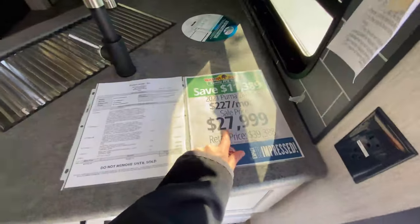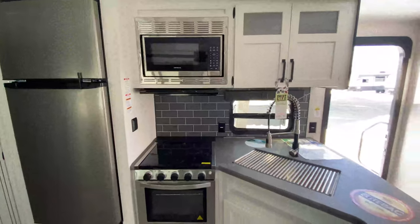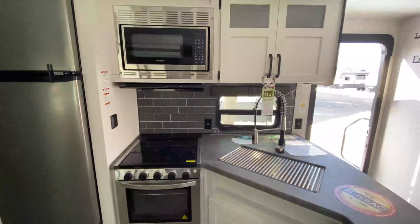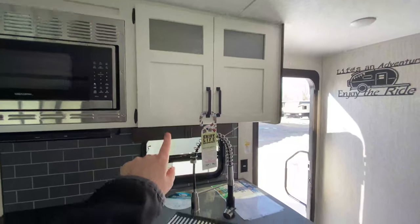And the price, before I forget it, is $27,999. So it's a really awesome price. And then, of course, you have those updated countertop and cabinet colors, so it's nice and bright in here. You have some extra cabinet space up above your sink.